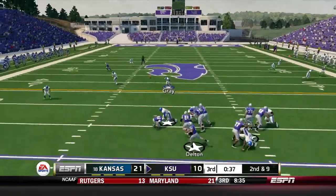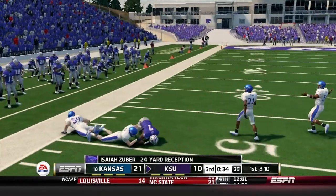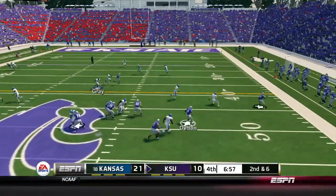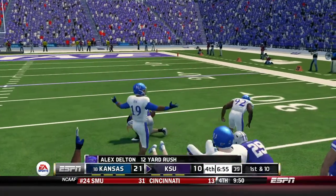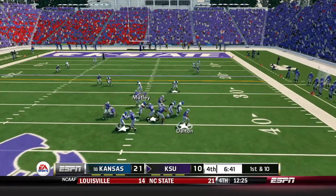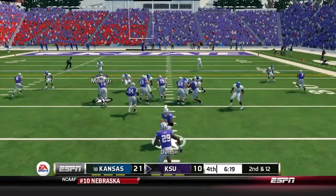So Delton, the offense, trying to cut it to single digits again. Second and nine, the play action works well. He finds Zuber to midfield, a 24-yard pickup. Into the fourth quarter now, it's second and six for Delton. He steps up in the pocket. He's going to scramble right with this one. He cuts back. He's going to pick up the first down and some more, a 12-yard pickup to the 34. Now first and 10, Delton's dropping back. He's looking. He's going to scramble right with this one. Here comes the pressure. He's sacked, a loss of two. We got to him there.